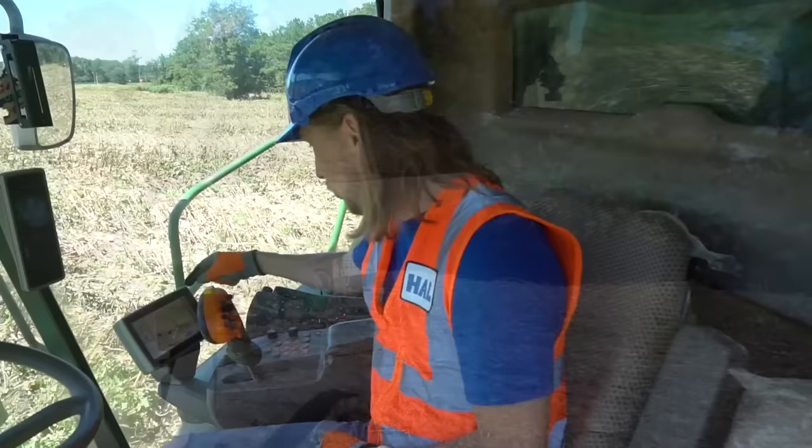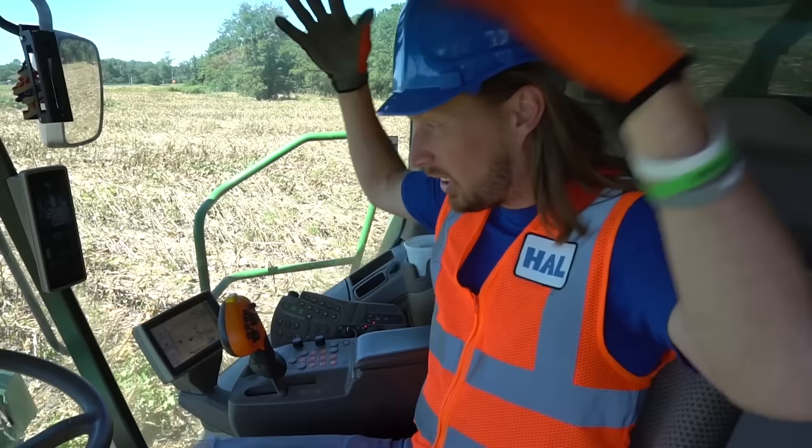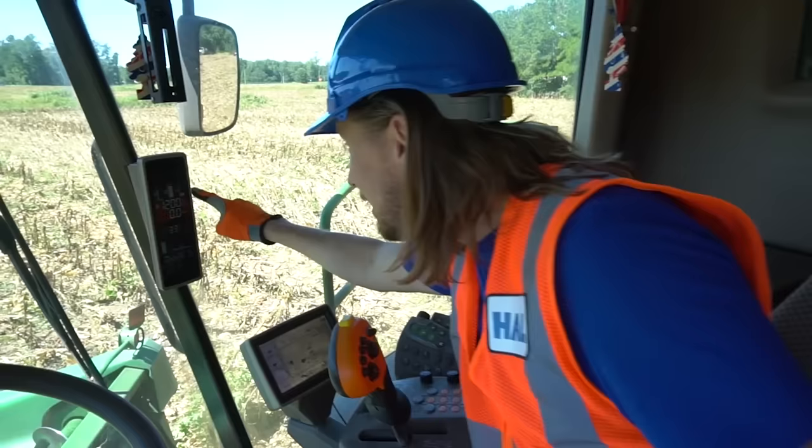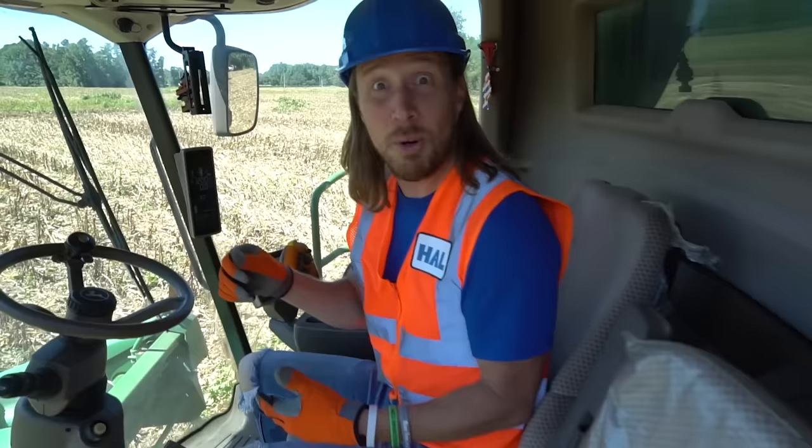This is like the computer. It's like the brains of this combine. What it does is it tells us when we're full in the grain bin, tells us when we're empty. It opens the grain bin, it closes the grain bin. It does all kinds of cool stuff. It's really awesome. Then we got this cool thing. This monitor tells us how much gas we have, of course, how fast we're going, and how high the head of the front of the combine is. That's really, really cool. So, let's get to cutting some more corn. Let's have some fun.